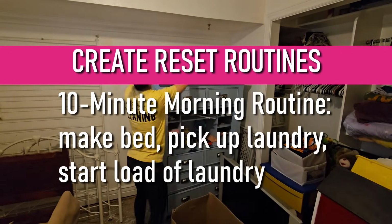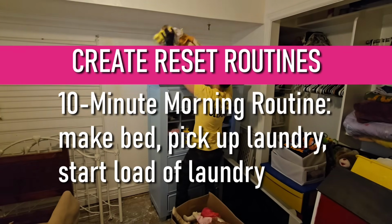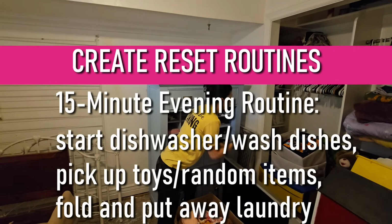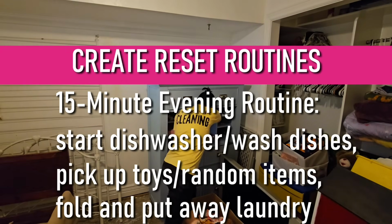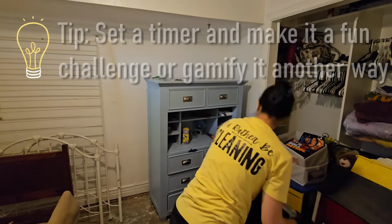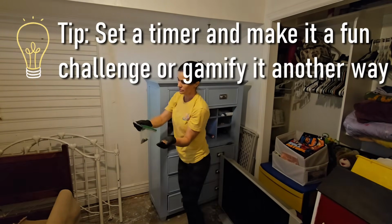So just a 10-minute morning routine where you make your bed, pick up the laundry, start a load of laundry, and then a 15-minute evening routine where you start the dishwasher or wash the dishes, pick up the toys or other random things around the house, and then fold and put away that load of laundry that you started in the morning.